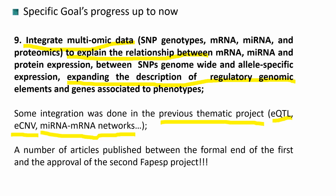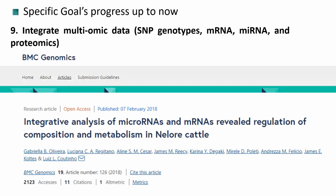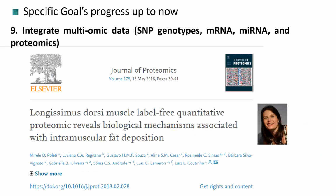Additionally, a number of articles were published between the formal end of the first and the approval of the second FAPESP project. These here are some examples of the results we have achieved related to this goal, like the integrative analysis of microRNAs and mRNAs, relating to composition and metabolism. There is also this work by Mirelle Poletti, where she describes the label-free quantitative proteomics of muscle and its relation with intramuscular fat deposition.